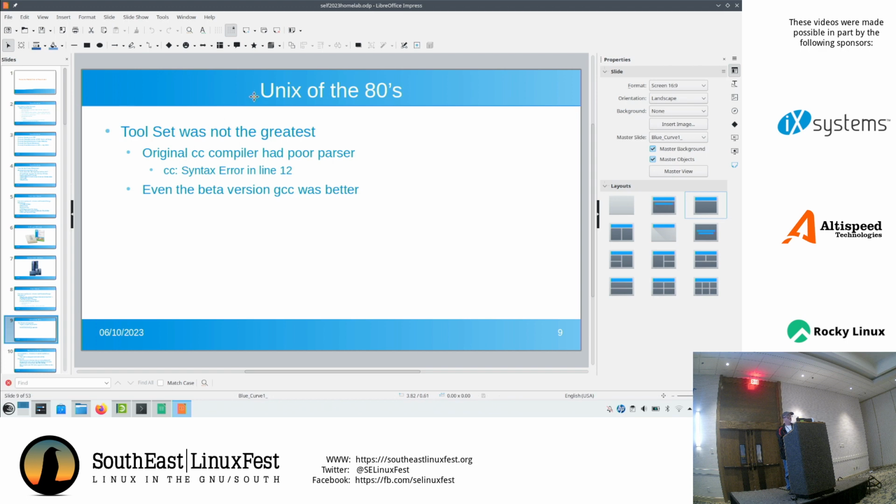And, I don't know, since I was talking about being a sysadmin and everything, I was just going to talk a little bit about the history of Unix before the tool set in the 80s wasn't the greatest. The CC compiler that came with, like, Alteryx, if you got an error in it, it would basically tell you you had a line, go look at line 12, and you go look at line 12, there's not an issue there.